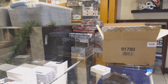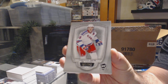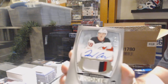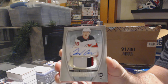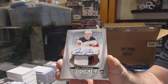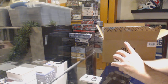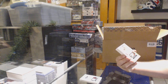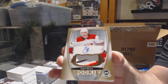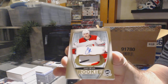Yes, please. All right, for the Rangers, 249, Filip Chytil. For the Devils, 249, Joey Anderson. Rookie patch auto. All right, it's a start. It's a start. Number 24, gold rookie patch auto for the Carolina Hurricanes, Jake Bean. Gold rookie patch auto, Jake Bean.